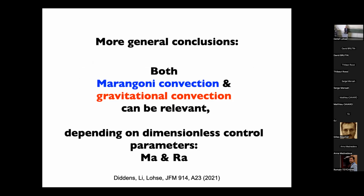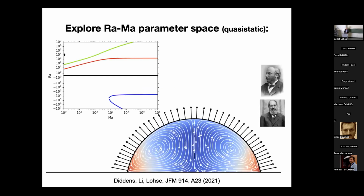So you can go to a more general conclusion, namely that both Marangoni convection and gravitational convection are relevant, depending on the parameter space. We analyzed this together with Christian Dittens, who did the numerics. What I will now show you, in parameter space of Rayleigh versus Marangoni, is how the quasi-static flow pattern looks. Up to now, I showed you the evaporation of the droplet as a function of time. Now I will show you the quasi-stationary flow pattern as a function of the parameters. It's quasi-static because evaporation is slow compared to the time scale it takes to develop this flow. So quasi-static is totally justified, and we double-checked this.